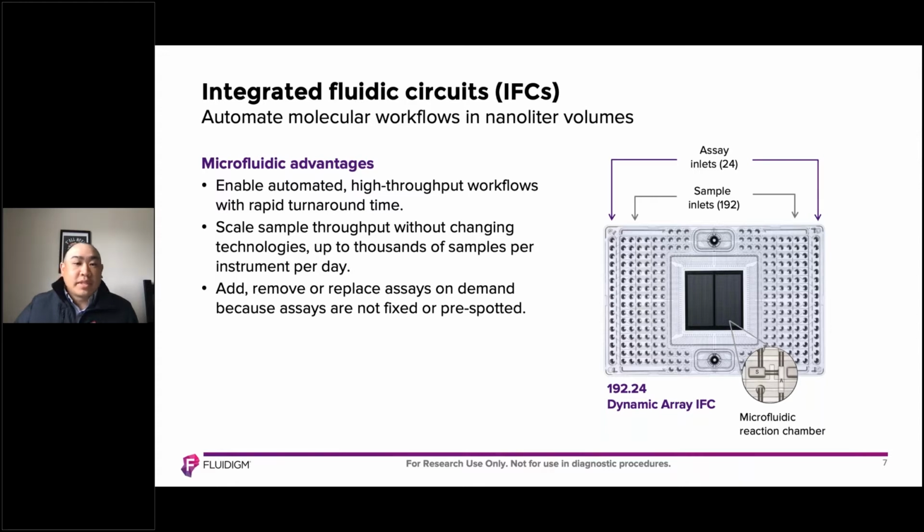Within the IFC, samples and assays are loaded into individual inlets in the carrier, and the IFC is placed in a Juno or standalone controller, which automates the reaction mixing step. Samples and assays are combined in individual nanoliter reaction chambers and undergo thermal cycling in the BiomarkHD. Each sample is partitioned and combined with each assay. In the example shown here of the 192.24 Dynamic Array IFC, 192 samples are loaded and are interrogated by up to 24 assays, yielding a total of 4,608 data points.